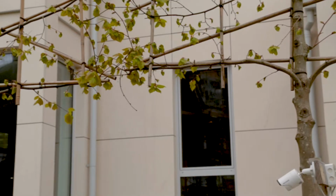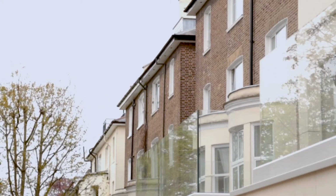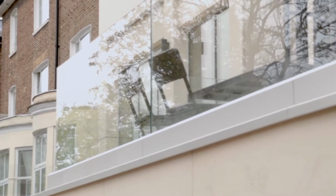So we're here today in leafy Lancaster Grove in the heart of Hampstead, looking at one of Internorm Commercial's first projects, Lancaster Grove. We were working with a company, Optic Realm. It's a relatively small project. It's only 12 apartments, although they are extremely high-spec apartments. So using Internorm Windows for those guys was a relatively easy choice.